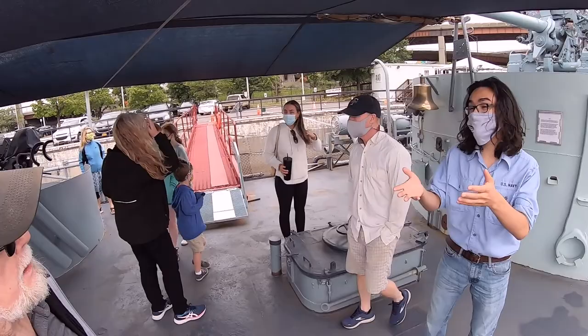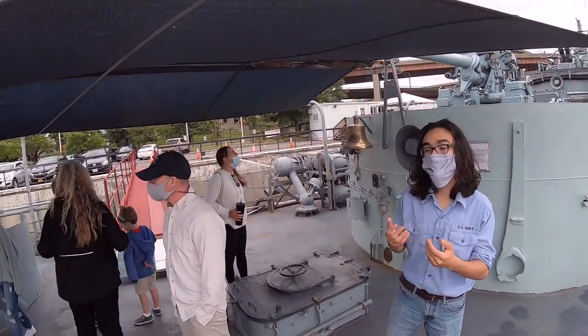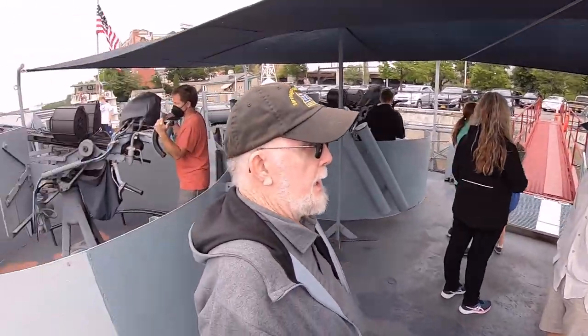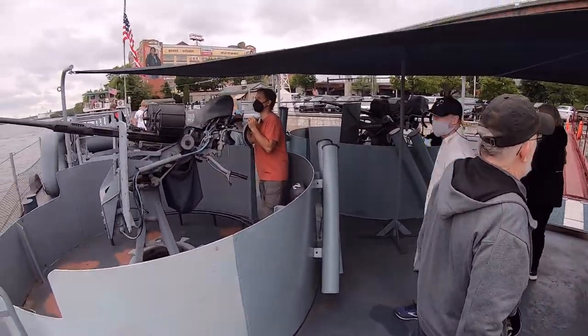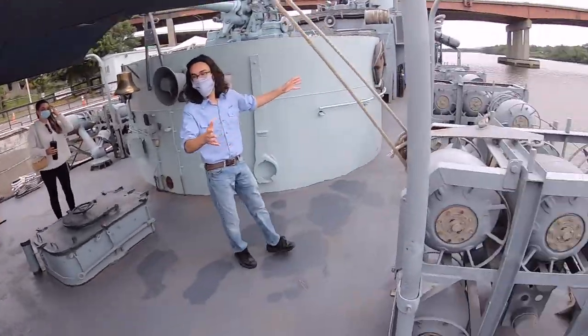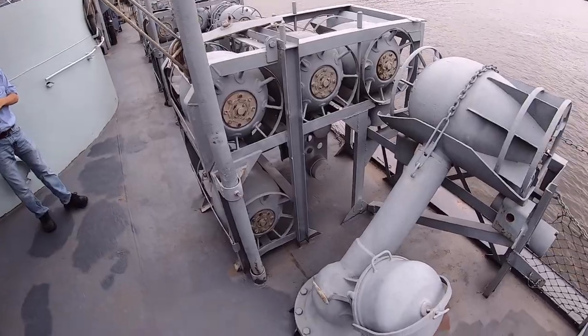You are right. Destroyer Escorts, normally you'll see 5-inch. A lot of them, like the USS Slater, were built with 3-inchers. And that is just smaller. So, our depth charges are over here. Depth charges over here. Go ahead and ask questions later.